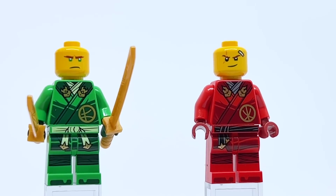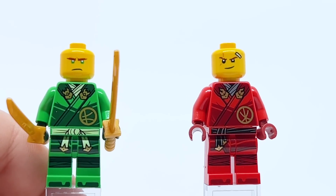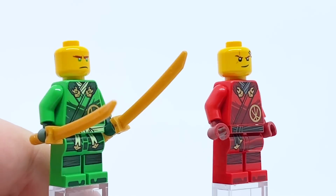It captures his personality so well, with just that slight smirk. It's really not that different from his previous faces, but man, it just changes so much. Again, easily the best Kai face.